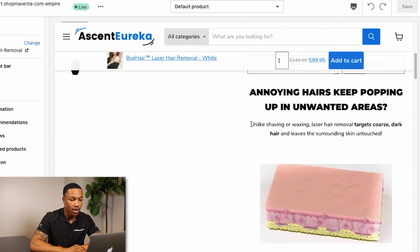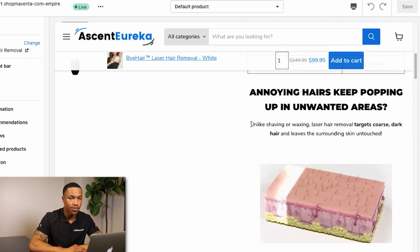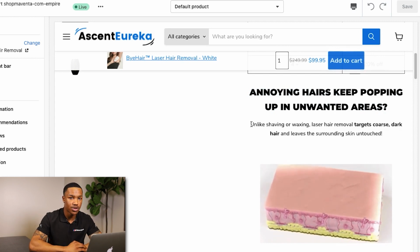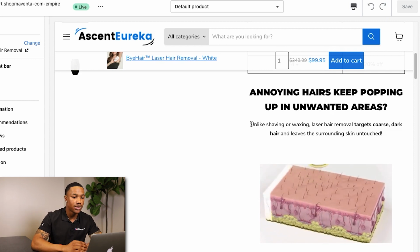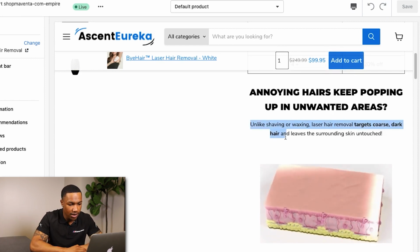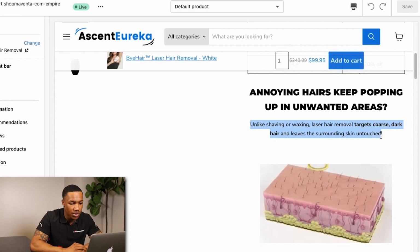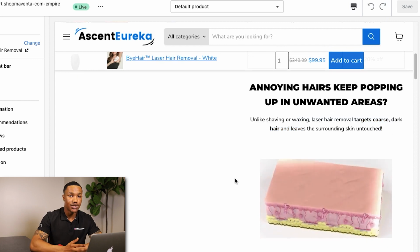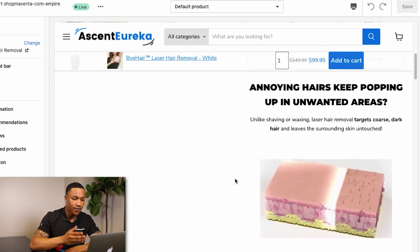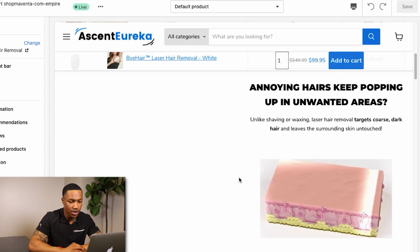Now we want to go ahead and talk about how our product solves this problem. So our product is a laser hair removal, so it gets the hairs out of the unwanted areas. So we're going to go ahead and talk about that. Unlike shaving or waxing, laser hair removal targets dark, coarse hairs and leaves the surrounding skin untouched. And then as you see at the bottom, we have a nice GIF or image right below it, showing you how the product is being used.